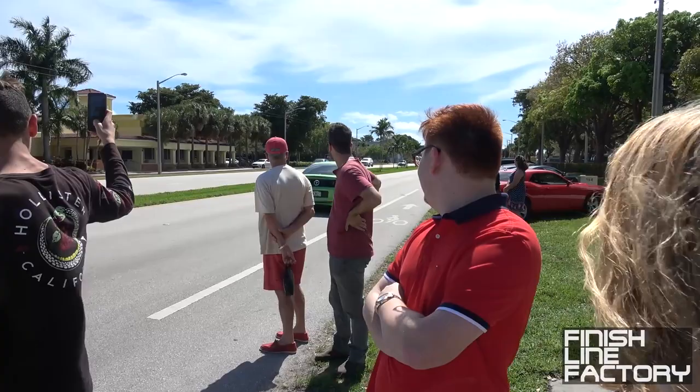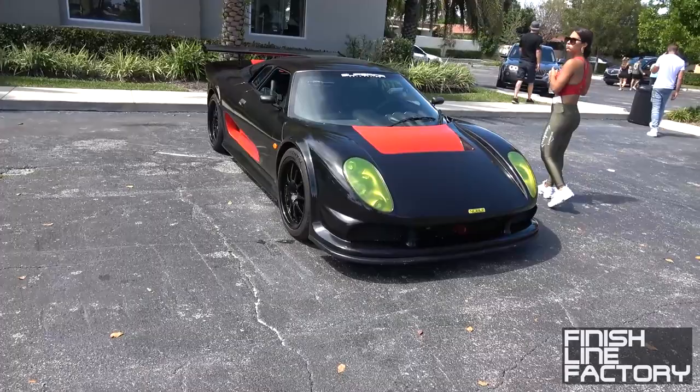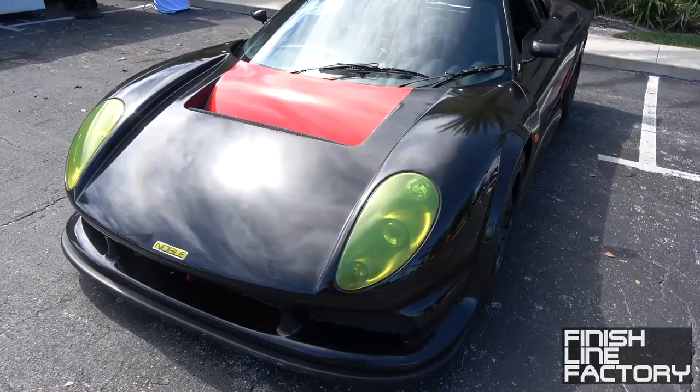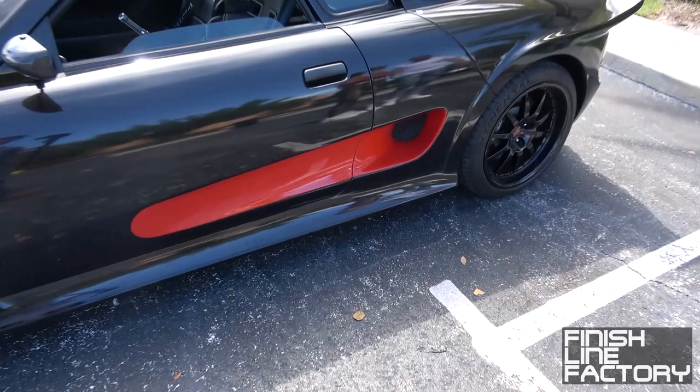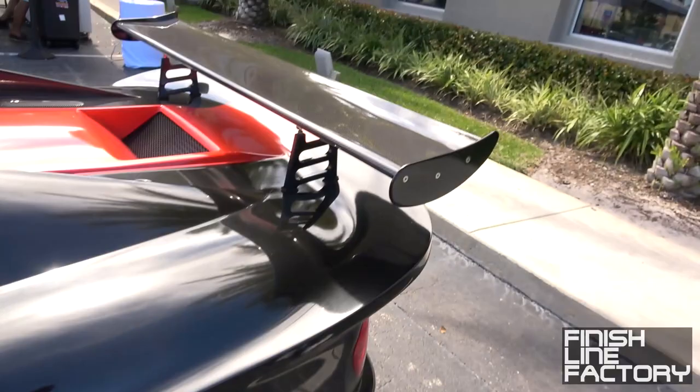Everybody back out. Here comes the Mazda. No freaking way. Noble, is this an M400? Look at this. You never see these out here. Look at this, look at this. All right, so this is built in a shed in England, according to Jeremy Clarkson. Wow. Look at that. That is just a big carbon fiber wing in the back.